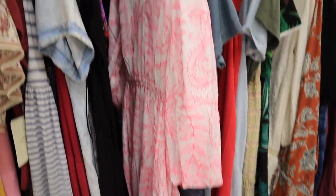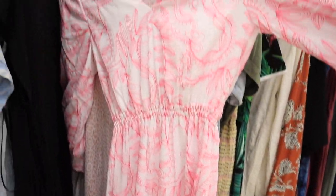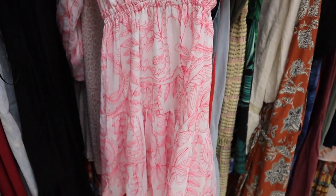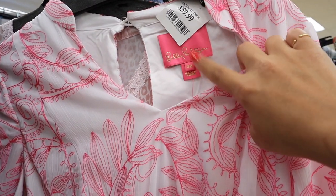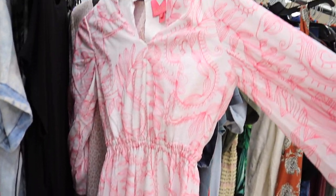This Lilly Pulitzer dress is so adorable. I actually really like this, and I'm not really a Lilly Pulitzer fan, but it's not one of those crazy, you know it's Lilly Pulitzer just by looking at it dresses if you are not a fan of Lilly Pulitzer. But this is adorable. It's a double zero, so definitely not my size, but it is $60 and I really, really like it.